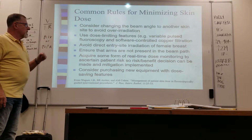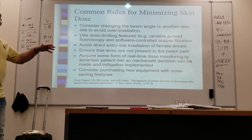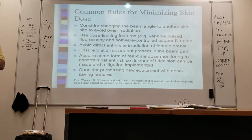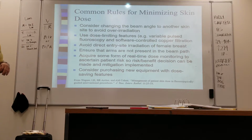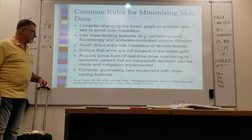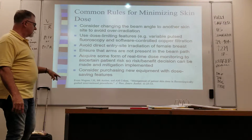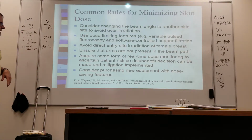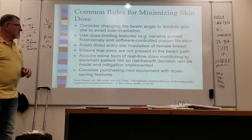You want to use dose limiting features, variable pulse fluoroscopy, software controlled copper filtration, any type of thing that the equipment, this goes back to you knowing how that equipment works, what's available to you to do. Avoid direct entry site irradiation of the female breast. Ensure that arms are not present in the beam path. Make sure you have some type of real-time dose monitoring to ascertain patient risk so that risk-benefit decisions can be made and mitigation implemented, and consider purchasing new equipment with dose-saving features if that's something that's possible to do.